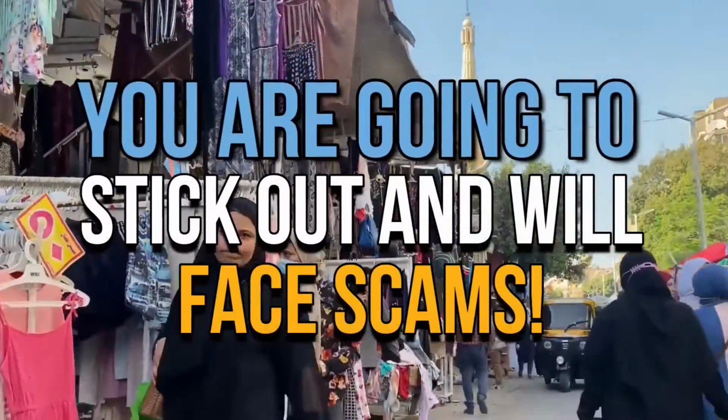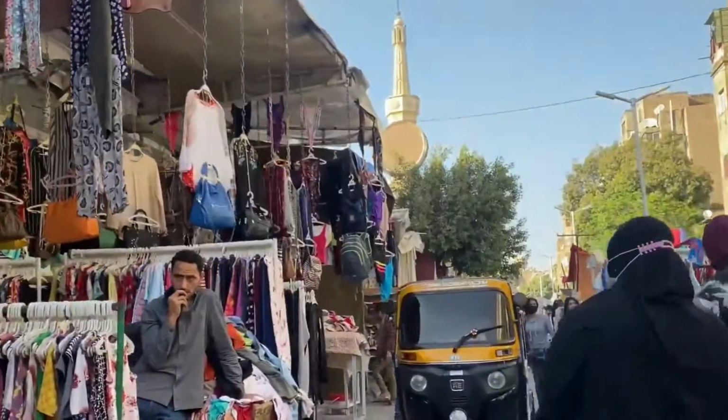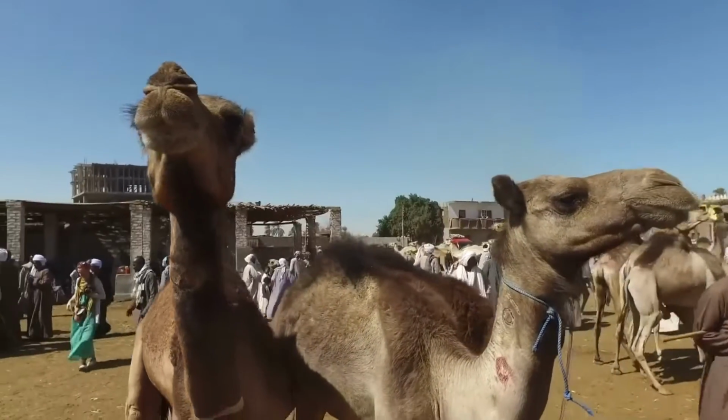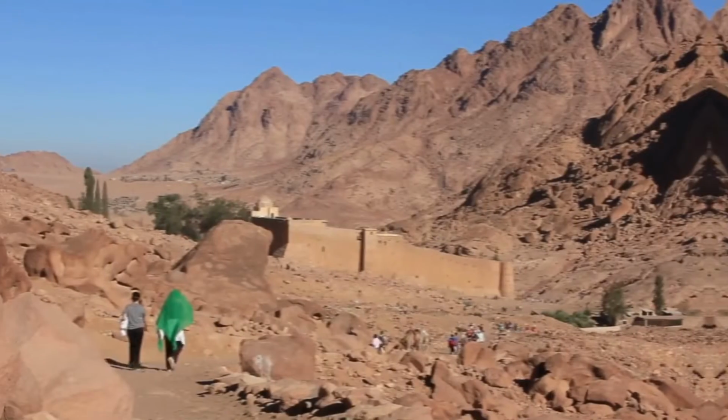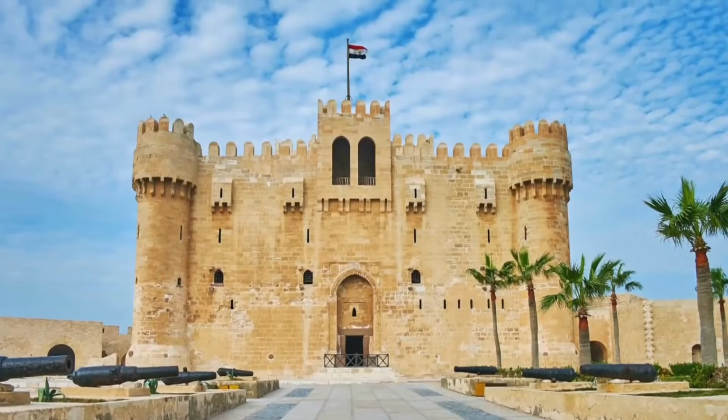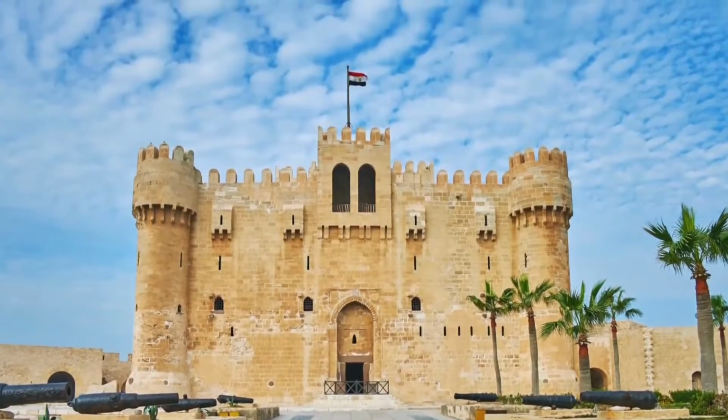You are going to stick out and will face scams. In a country like Egypt, you are going to be constantly coming across people offering their services to you, whether that be a camel ride or a seller. They know you're a tourist, so you will stick out. This is bad news for all the introverts out there. Frankly, you'll be seen as a walking ATM, all while you're touring.